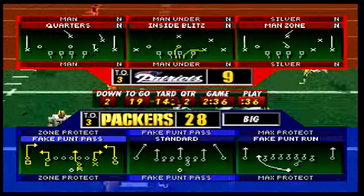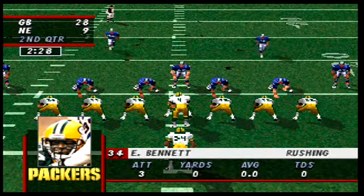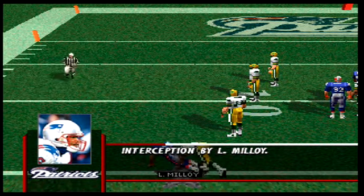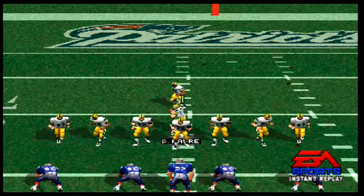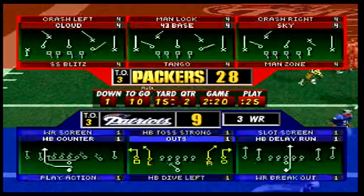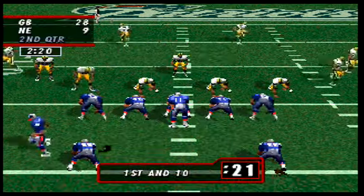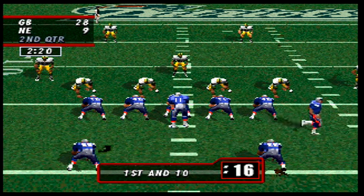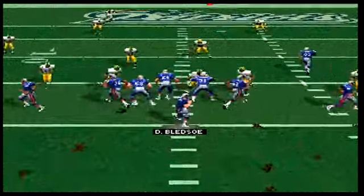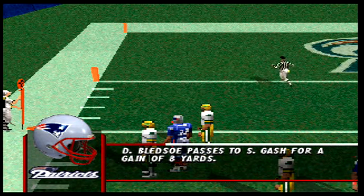Bennett with a 1-yard gain on the run. Malloy with the interception. Let's take another look at that play. So it's now 1st and 10 at the 15. Gash makes the catch for a gain of 8.